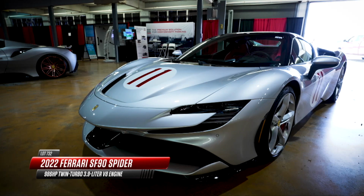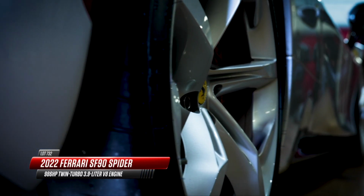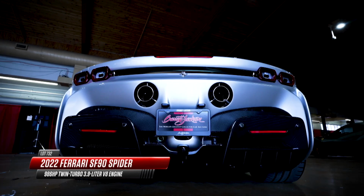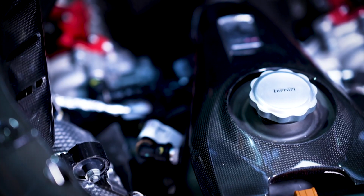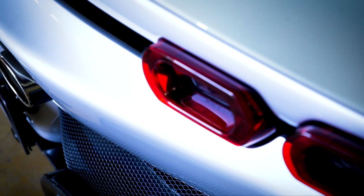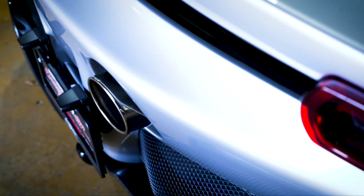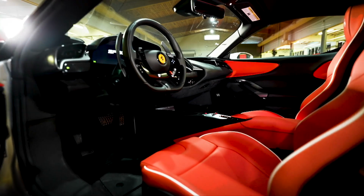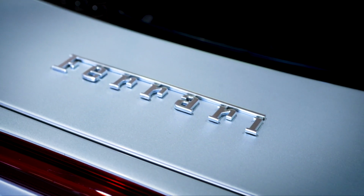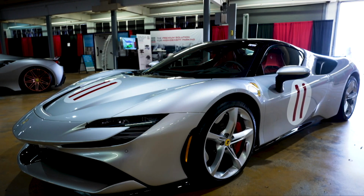Who doesn't love a Ferrari? There are 14 on the docket, and this one is super special. A 2022 SF90 Ferrari Spider. It's a gas hybrid Ferrari, believe it or not. A 3.9-liter V8 with twin turbos and an electric motor boosting the horsepower to nearly 1,000. And $195,000 was not the list price. That's how much was spent on options on this beauty.